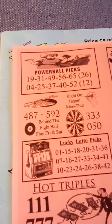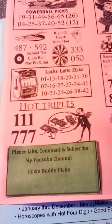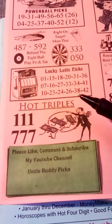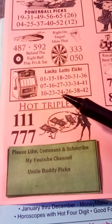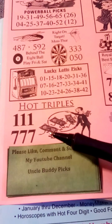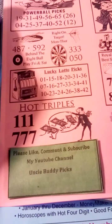487 592. Right on target, have triple threes and 050. Then over here we have the like Lotto 6, Lucky Lotto. You can do like the Pick 6, Lottery 6, whatever 6 numbers you want to play. So I'm going to call out this one, 7, 16, 27, 33, 34, 41. Then hot triple, triple 1. And a lot of more works on these workout sheets, they have triple 7s. So y'all better play on triple 7 in your state.